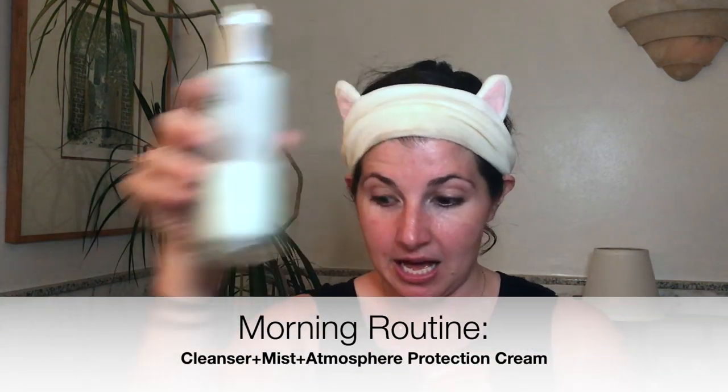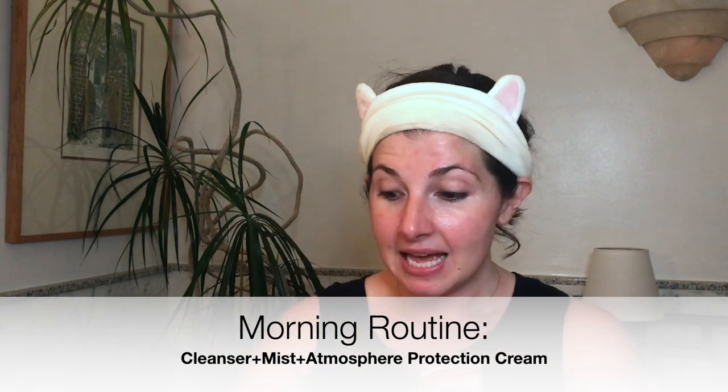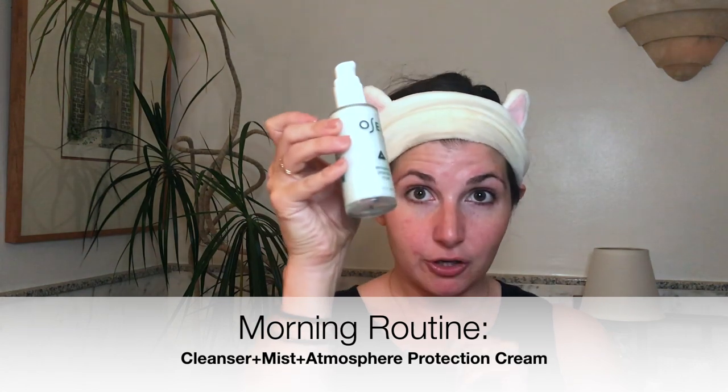So this is my evening routine. In the morning, I will wash with the cleanser. I will spritz and pat with the mist, and then I will put the atmosphere cream on. I will not use the oil. I will put the atmosphere cream on, let it absorb before I put my sunscreen or makeup on, and use it as a primer. So this is a very easy botanical skincare routine if you are just looking to up your game, if you're looking to go non-toxic, go clean beauty.